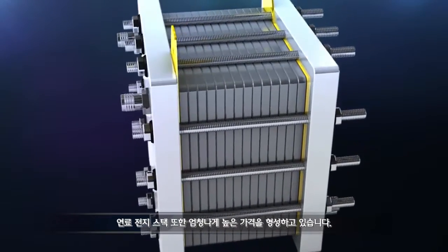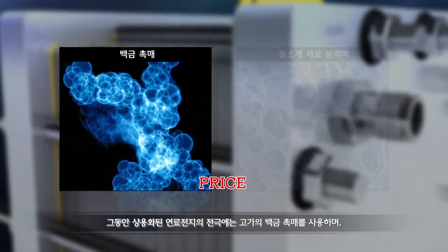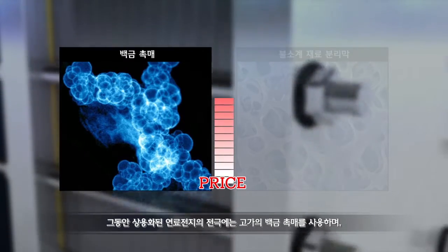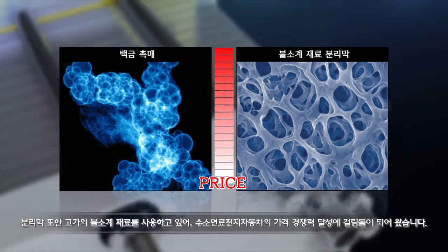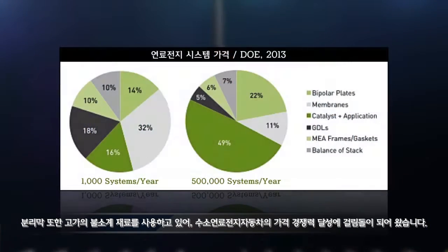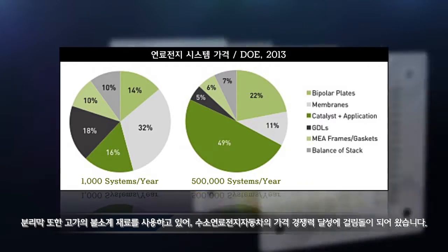Another challenge is that fuel cell stacks are incredibly costly. Platinum, the rather expensive catalyst material, in addition to sulfonated fluoropolymer membranes used in commercial fuel cell stacks, result in an incredibly costly price tag that is unfit for the mass market.